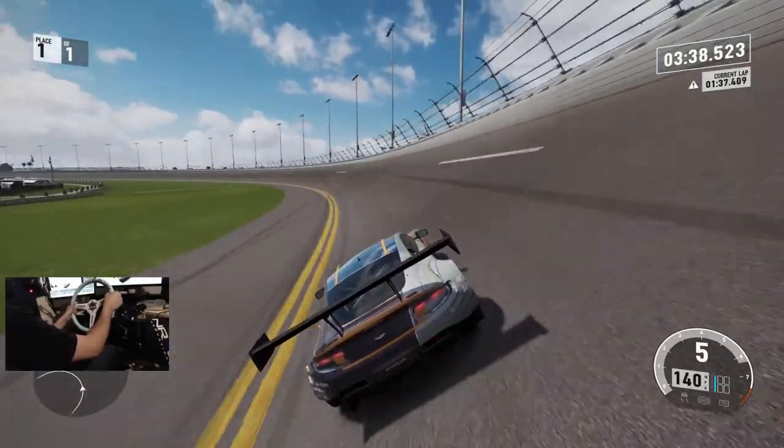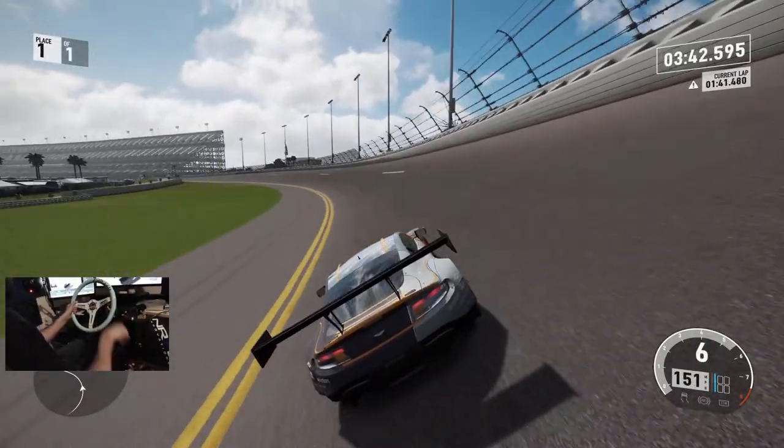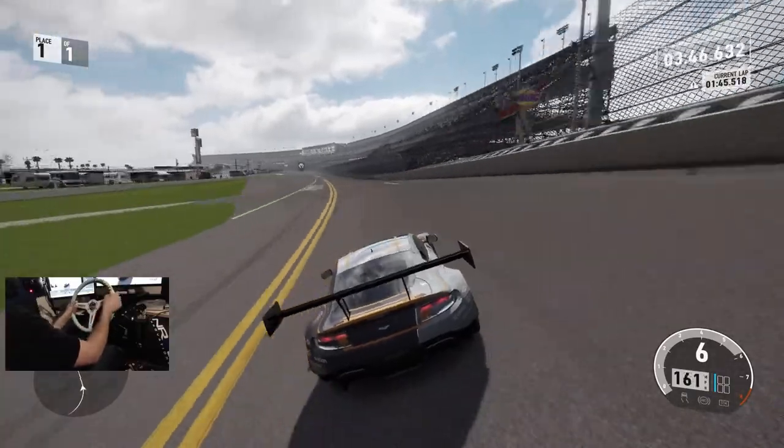There's a few cars that I'm not too fond of, like the Durango and the, you know, can't even say it, the pickup truck. Yeah, that.